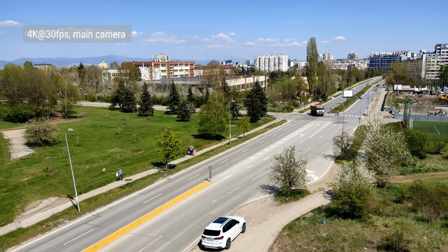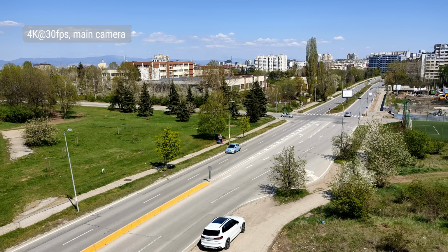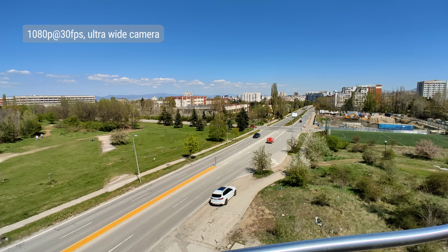The Redmi Note 9S can record video in up to 4K at 30 FPS with the main camera. These 4K videos have great colors, contrast, and dynamic range, and there's almost no noise. The detail level is just average though. For some reason, you can only shoot through the ultra-wide cam in 1080p resolution. We like the quality though. These are sharp, with good colors and contrast.